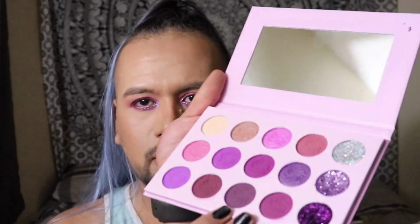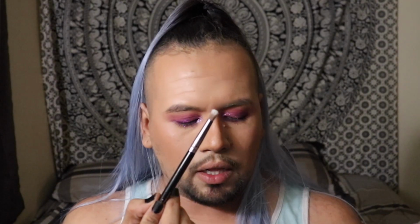So now that I've put the glitter on the lid as well, I kind of want to deepen the outer corner just a little bit. And for that, we're going to go in with this dark purple here, and we're going to use a very small brush that she has in her collection. And we're just going to apply that just on the crease of the eye, just to deepen that a bit.